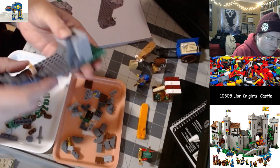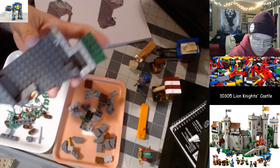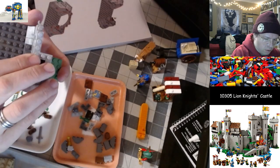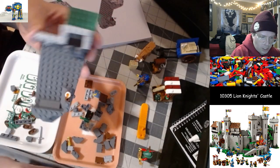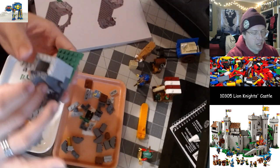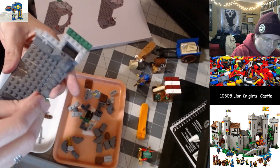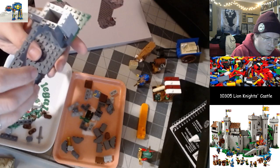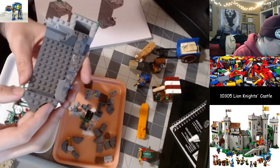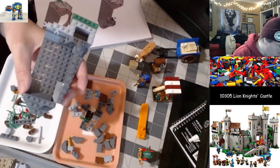More rough stone walls here. Oh, interesting. Okay, and an archway here. So this gap might just be a space saver. Cool, cool. So there's an archway.